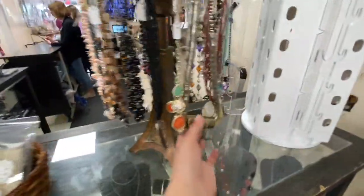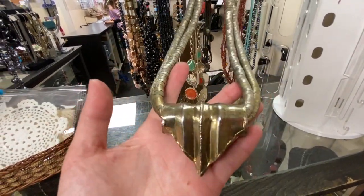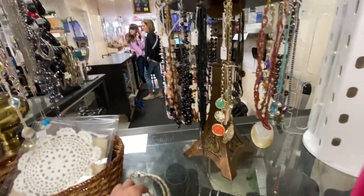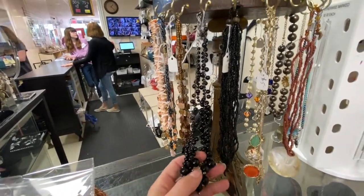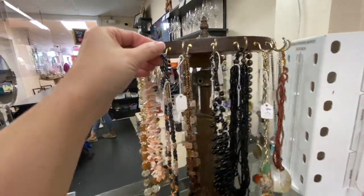Oh, hello. Look at you. Oh, you're fabulous. You are very fabulous. 1980s. We are going to get you. I don't have to think twice about that. This is pretty glass, but more modern. See that blackened lobster claw? Oh.